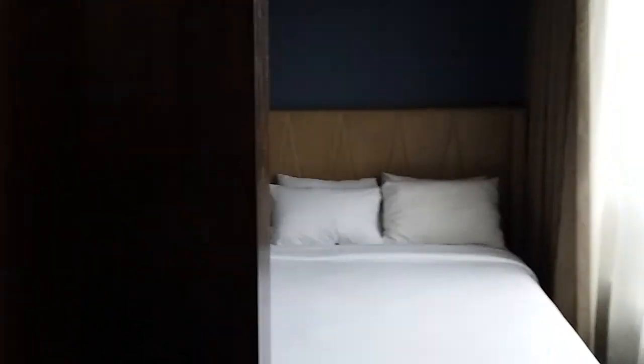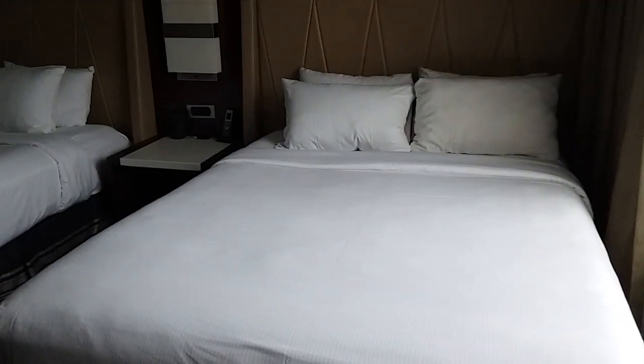And then we go through another door. I love these kind of slidey doors. The quiet sliding wood door, and voila. We've got a double queen bed in here. Of course, another television. And another armoire.